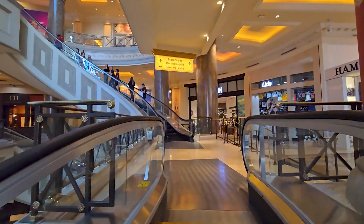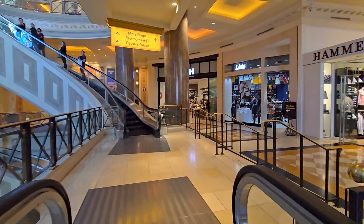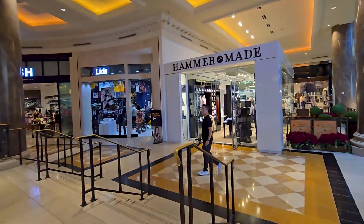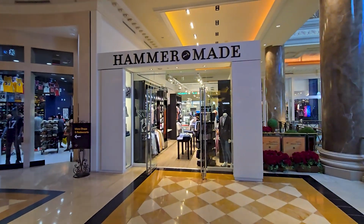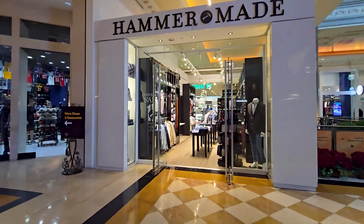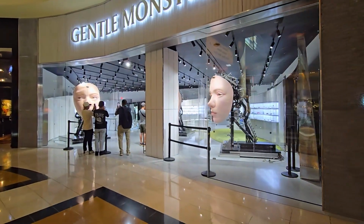We're gonna head on down to the Neptune's fountain area, which we haven't seen. Well, we've seen the fountain recently, maybe last year, but we have not seen the aquarium back behind it in a long time. I don't remember this place ever before, but it's called Gentle Monster.